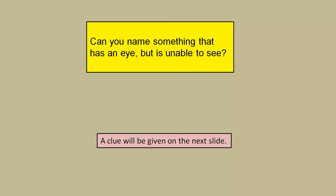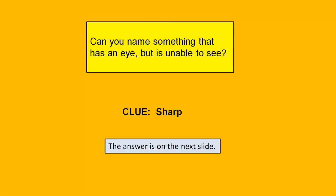Okay, as promised, here is your clue if you need it. Let's see how you went. So the puzzle was, can you name something that has an eye but is unable to see? And the clue is sharp.